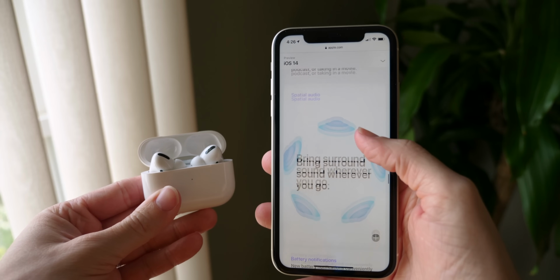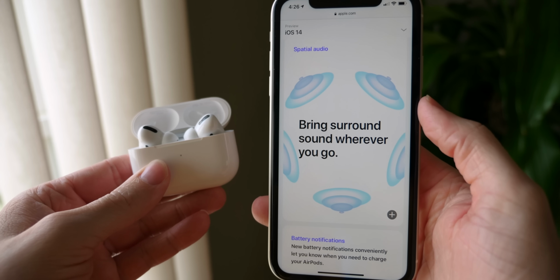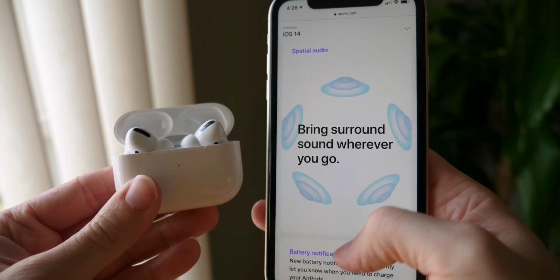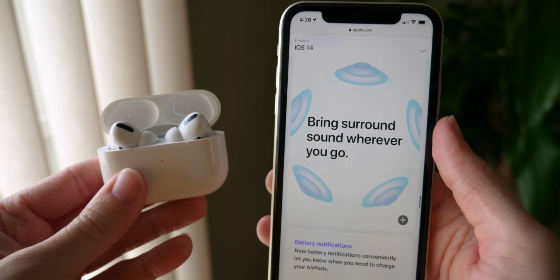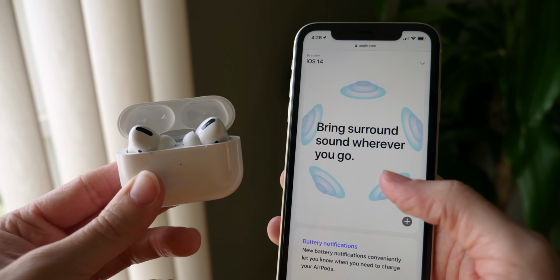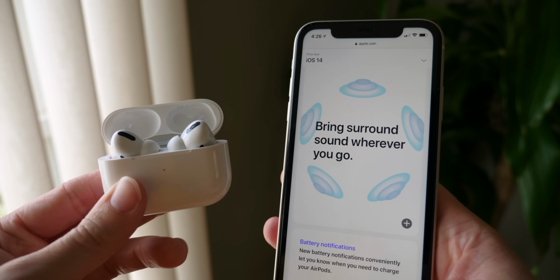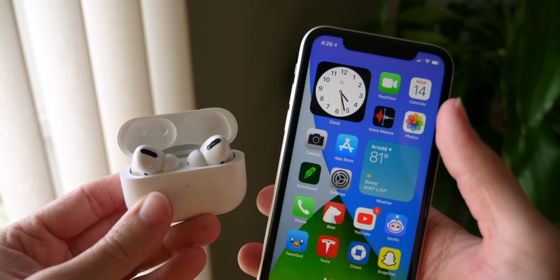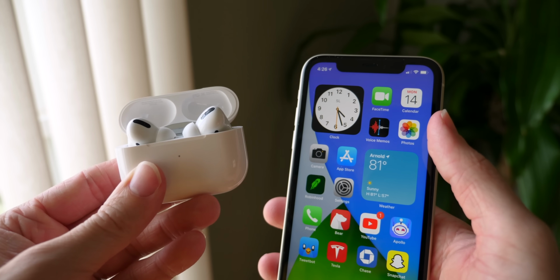All right, so first up, I want to start off with spatial audio today, which is what Apple previewed at WWDC that everybody's going crazy about. I ironically thought that it was already enabled in the first beta when I made a video about this a couple months back, but now it's actually here. And it's pretty wild. It really is surround sound wherever you are. So I'm going to pop these out and tell you sort of what I hear when I turn spatial audio on versus spatial audio off.